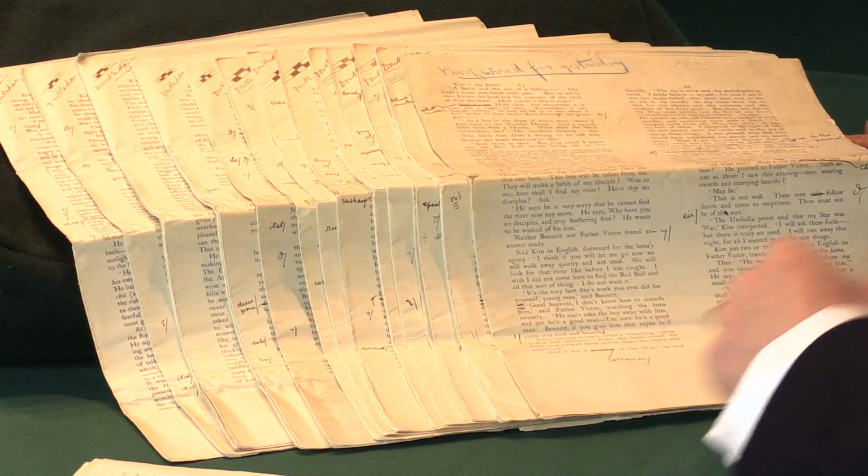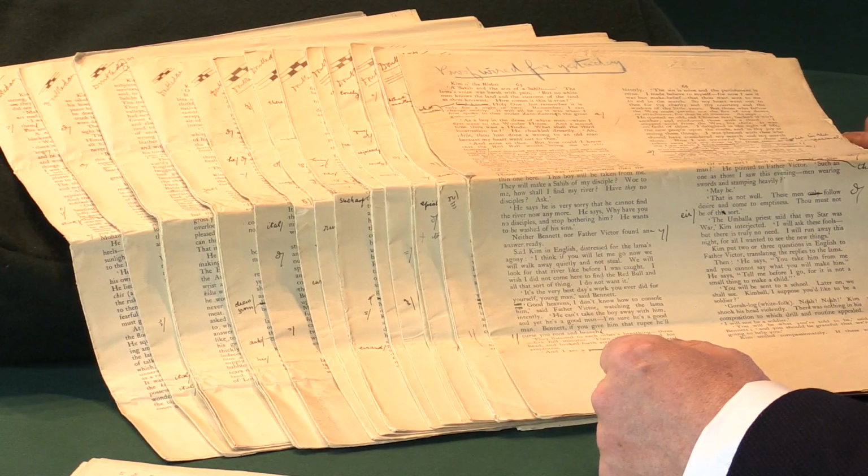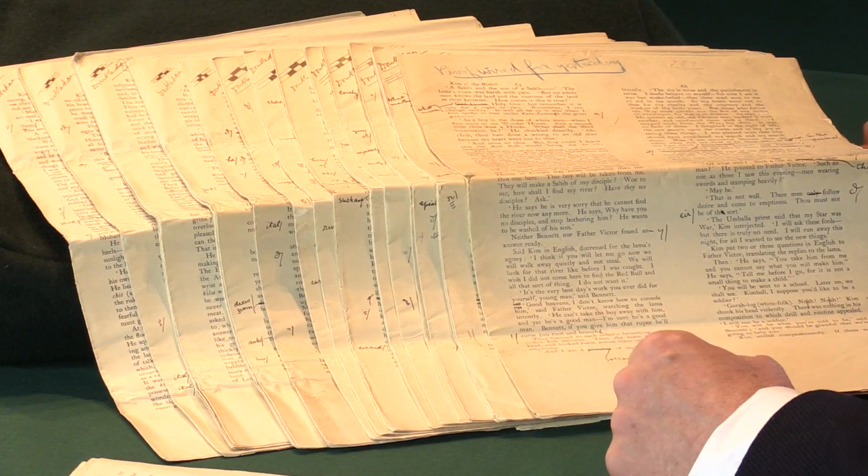And any material like this, of any major novel of this period, is rare in commerce, and this is no exception. So there are full details of this, and there are quite a few details to go through, more than I can do here, but there are full details on our website where you'll find details of all our books.